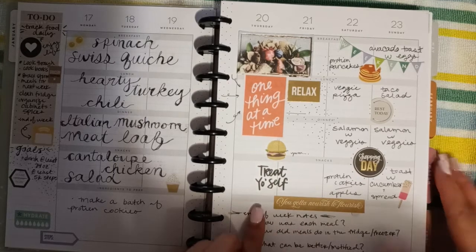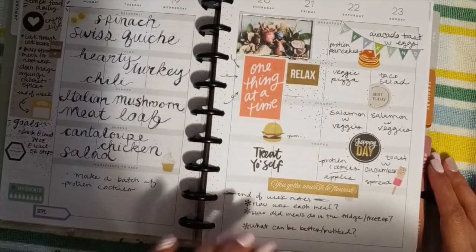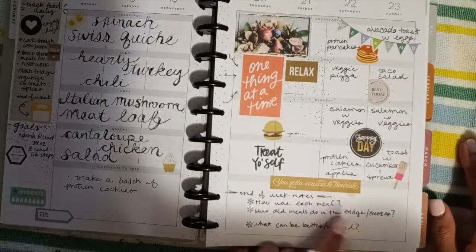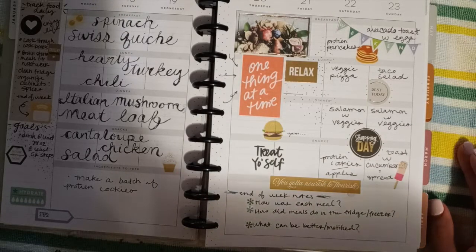I just wrote myself some little notes here, like how was each meal, how did the meals do in the fridge or freezer for next week or for the future, so I kind of know, and what could be better or modified. Oh my goodness, my dogs.